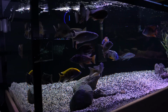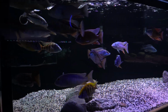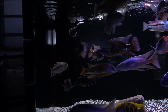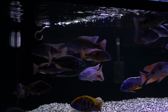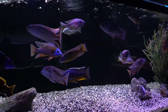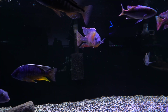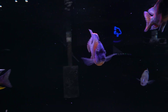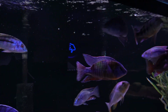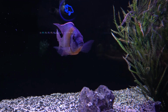If this is the first time you've been to the channel, this is a 7 foot across tank and it has 300 gallons and has a sump underneath it, just a 40 gallon breeder, and an FX6, Fluval FX6, with that big pre-filter you see back there. And as you can see, these fish are thriving.